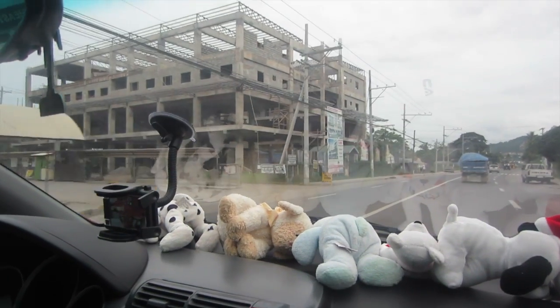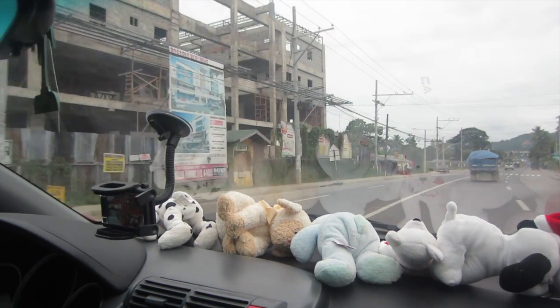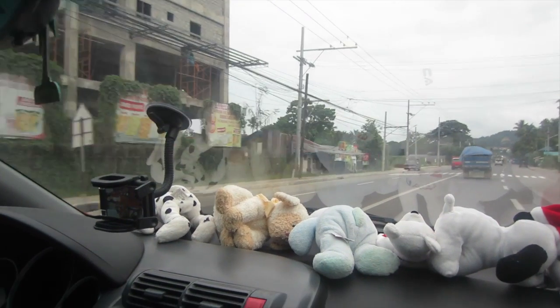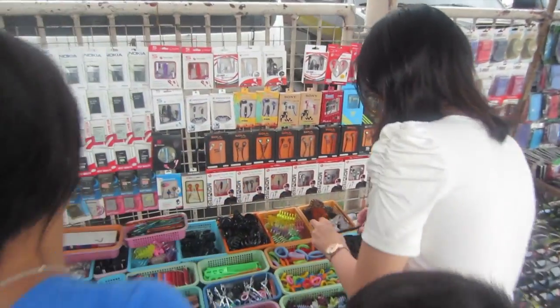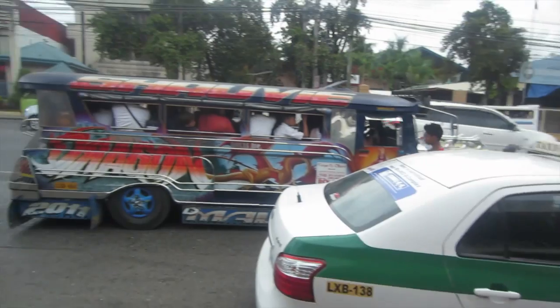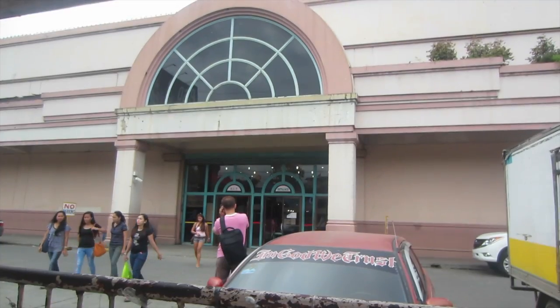A school right there. It's Christian Colleges of Southeast Asia. Yeah. And it's been a while since we've been here at Victoria Plaza. We're gonna go to the Bureau of Immigration and then we're gonna get some hair ties, like we always do, because only 5 pesos. Yeah, we always run out of hair ties. So we're coming to this. And here it is. This is where we always go, right in front of the Bureau of Immigration, right there. And Victoria Plaza is right there.